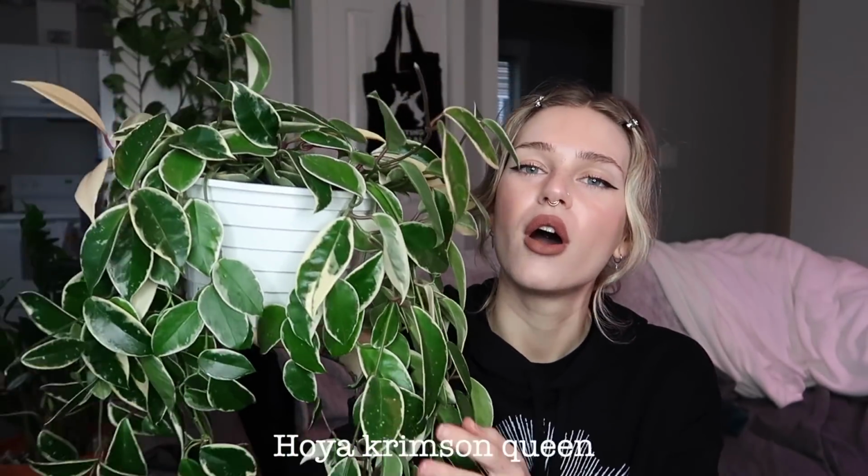So of course, I had to include my beautiful Hoya Crimson Queen. Look at her. Oh my gosh, I love her so much. This plant makes me so happy. I'm so happy I have it. It's such a huge pot now. I can't even believe it. She is trailing so long, and I've taken multiple cuttings from her as well. She is just so beautiful.